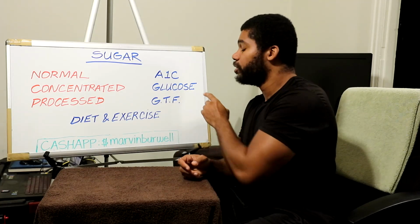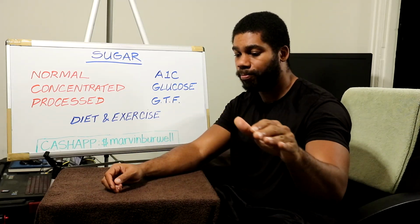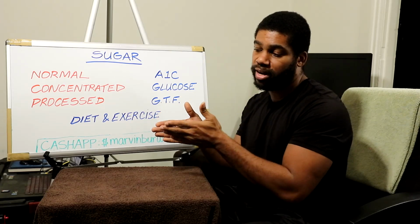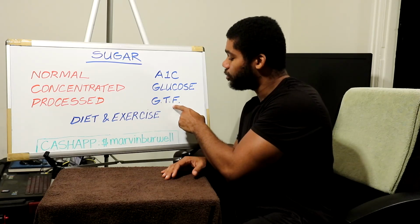Your glucose levels, when you get your finger pricked to check the blood, that's how much sugar is in your bloodstream at that moment of time. So there's a certain amount of blood and a certain amount of sugar in that blood. Glucose is measuring that. Then you have glucose tolerance factor.